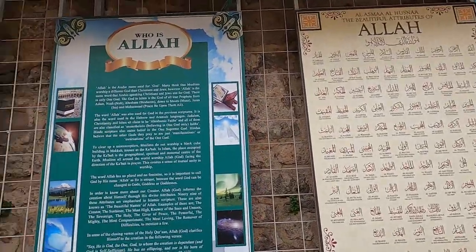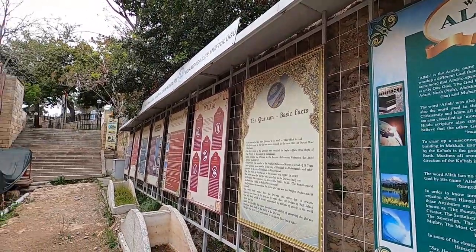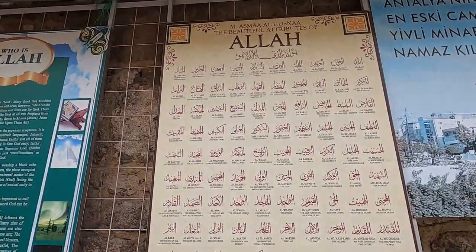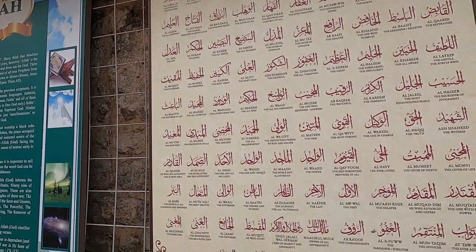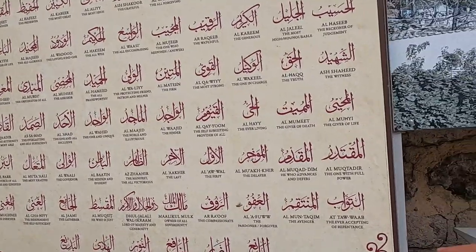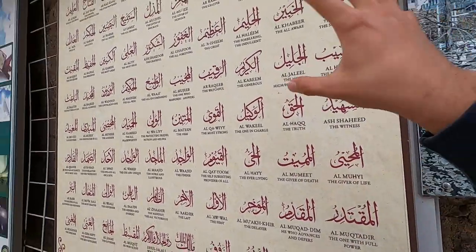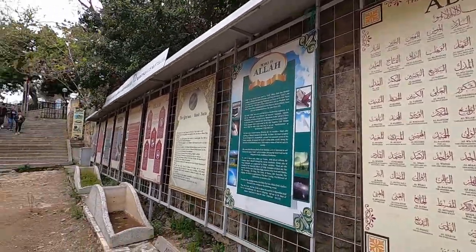So if you're ever curious, you could maybe go to a mosque, and if it's a big mosque, like the Blue Mosque, they have this outside of the Blue Mosque, and also this mosque as well. It's a history about the religion and just information like Allah, which is God in Arabic. And this is his 99 names, because there's 99 attributes to God in Islam. That's what we believe in. So, for example, let's take this one, the one with full power, he who advances and defers, the truth, the witness. So God, Allah, is the main word in Arabic, but they also have 99 different names.